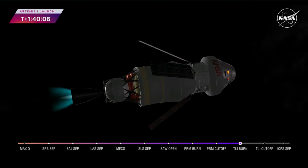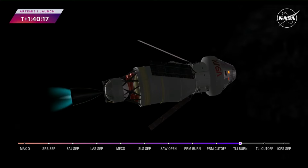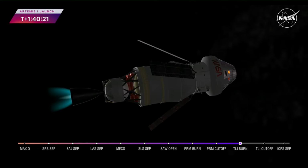Now over 13 minutes into the translunar injection burn, putting us less than 5 minutes away from cutoff. We have had a nominal burn so far. That RL-10 engine continues to fire at maximum thrust, 25,000 pounds of thrust. We're now traveling over 21,730 miles per hour.